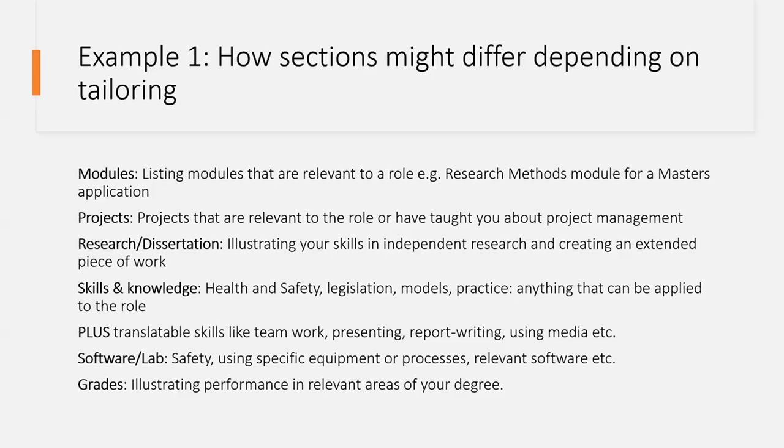Perhaps projects are going to be important, and it's clear in the job that you're applying to that you're going to need some kind of project management skills. Or it may be about teamwork, and a project that you've undertaken at university is a very good example of where you've worked very collaboratively to a deadline, and so you could talk a little bit about that project.